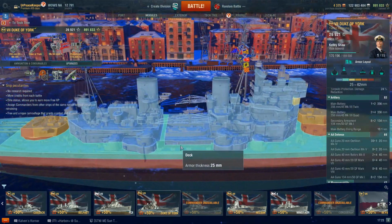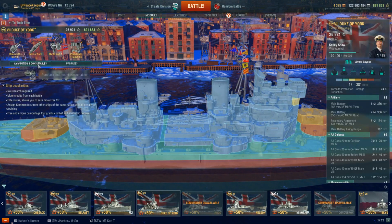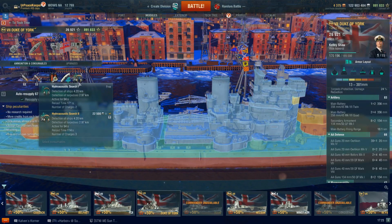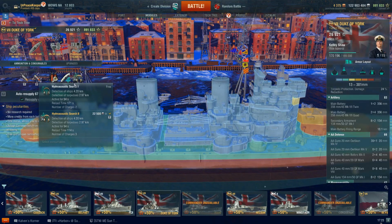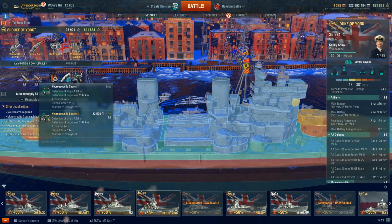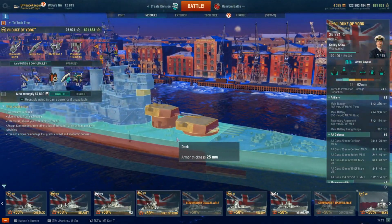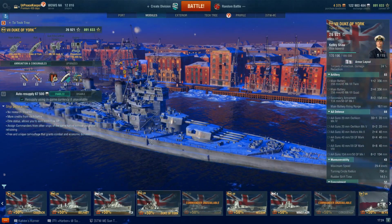But Duke of York does have one added change over her tech tree counterpart, and that is hydroacoustic search. And it is pretty effective hydroacoustic search. You're detecting ships out to 4.2 kilometers and torpedoes to 2.97, with basically 3 kilometers. So ships at 4.2, torpedoes at 3, and that is very powerful. It allows her to be a little bit more aggressive when dealing with destroyers in the cap.